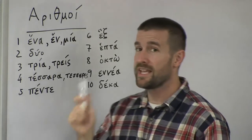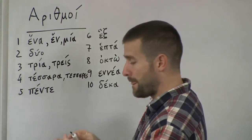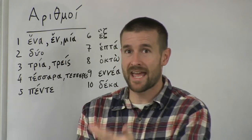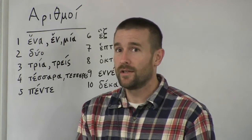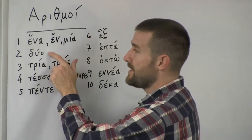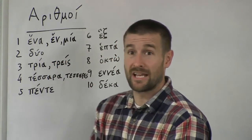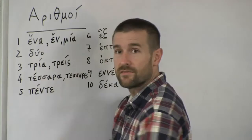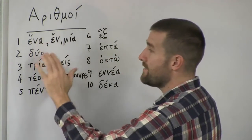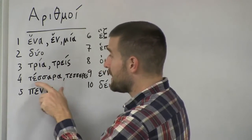Now, these are pretty easy to remember because they do resemble English words and prefixes, okay? We've got ena. Well, if you know Spanish, doesn't ena sound kind of similar to uno? So maybe that'll help you remember. Ena is similar to uno, all right? And then δύο, of course, we can think of a lot of English words, like a duo, or a duet. Δύο, so we got ena, δύο, τρία. We can think of a trio or a tricycle.